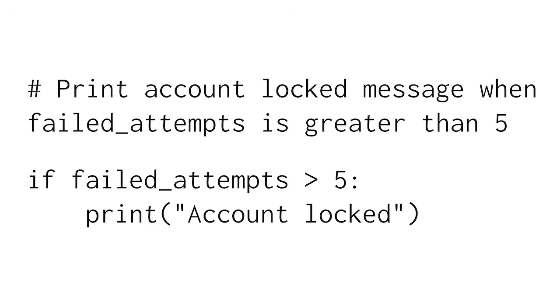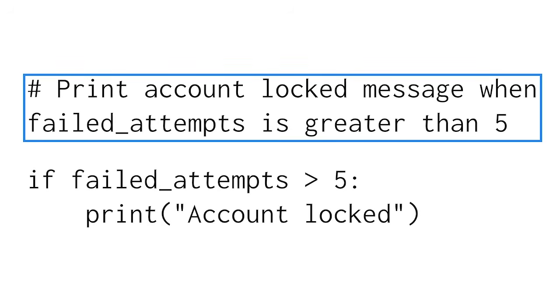But in this example, we've added a comment. Other readers can quickly understand what our program and its variables are doing.